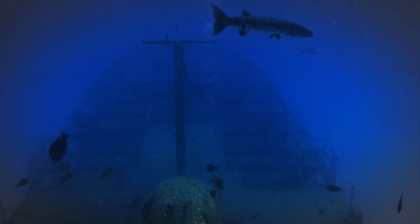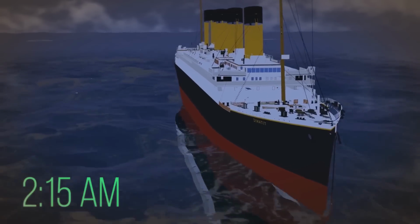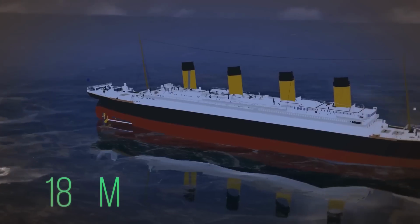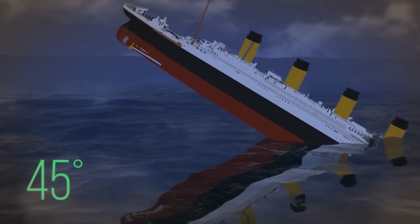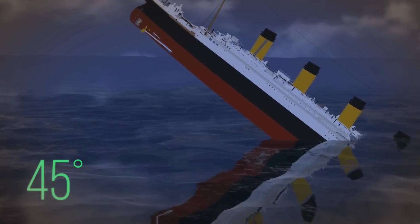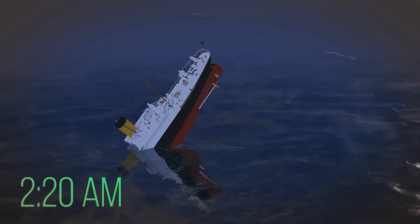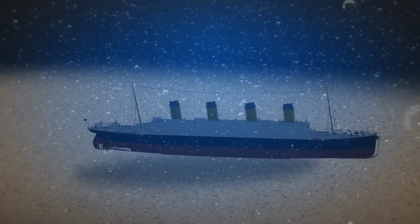It's very simple and basically claims that the sinking happened without any breakups. 2:15 a.m., the ship collides with an iceberg. 2:18 a.m., the lights go out. The ship reaches an angle of 45 degrees and then quickly begins its final plunge into the ocean depths. 2:20 a.m., only about 3 minutes later, the RMS Titanic disappears under the surface of the ocean for good. The liner doesn't break, it just goes down as a whole piece. Of course, this can't be true.